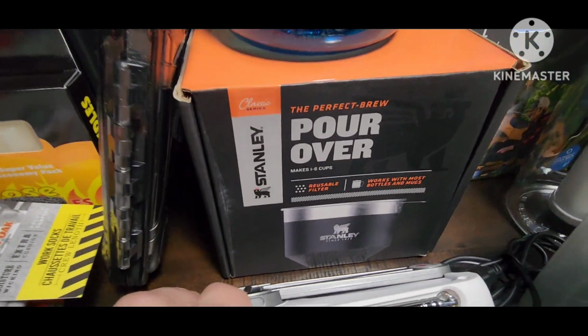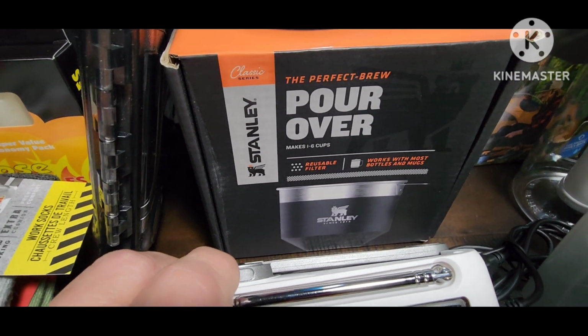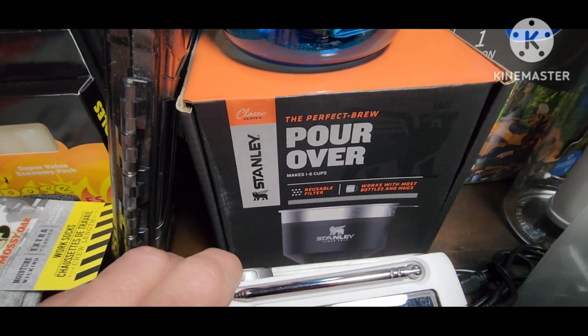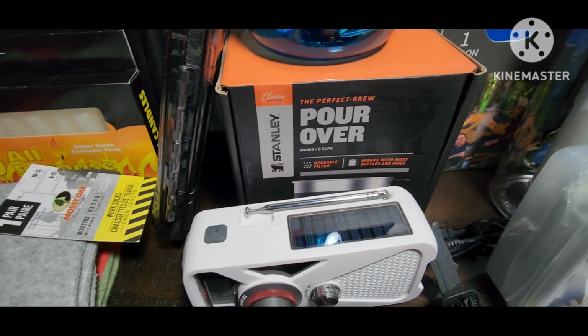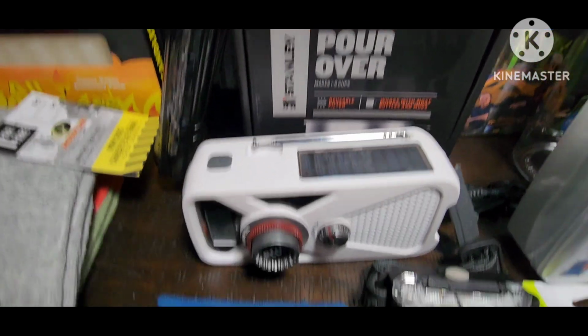A pour over. I am a coffee lover. You don't need any filters or anything. You can reuse the one that comes with this. I love my pour overs and I can't live without them. They go everywhere, even on vacation.